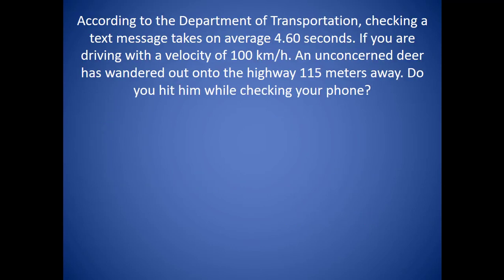Now let's look at this from another perspective. We still take 4.6 seconds to check our text message. And we are traveling with a velocity of 100 kilometers per hour. And we have a deer that has wandered out onto the highway 115 meters away. Do you hit him while checking your phone?